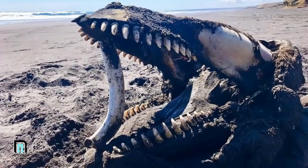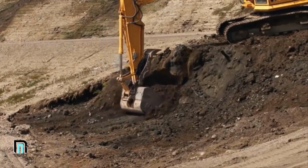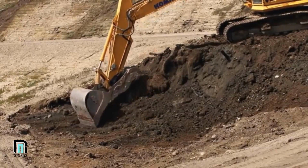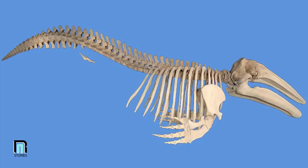A whale skeleton far from water. When construction workers were digging a new railroad in Vermont in 1849, they discovered the skeleton of a white whale 250 miles inland from the nearest coast. Seeing that the unusual remains were over 20 feet long, they knew it was time to notify experts.